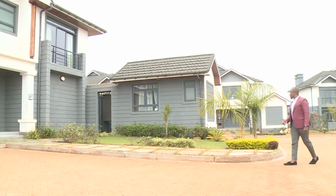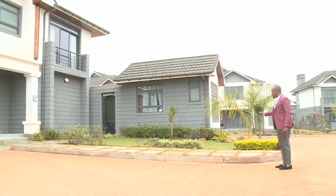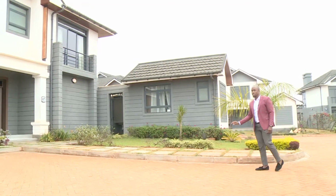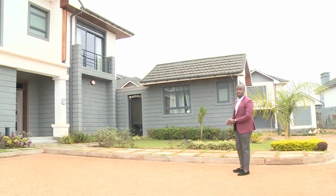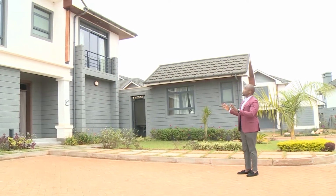Now coming in, I'm greeted with this lush garden with the palm trees right over here, concrete footpath with the grass growing in between it, and the parking lot that can fit about 5 cars. And by the way, I mean comfortably. This is a 5-bedroom home.